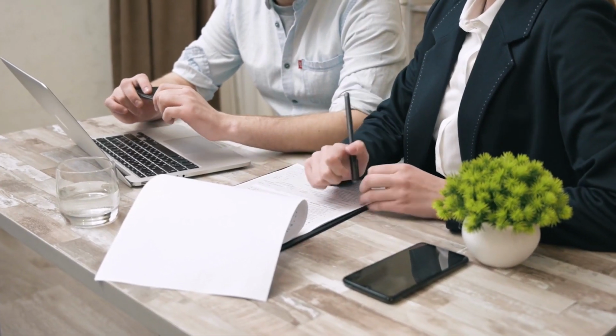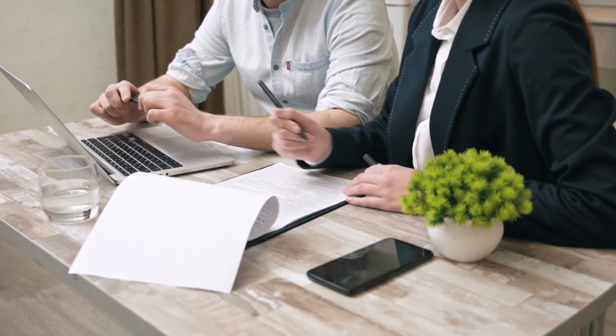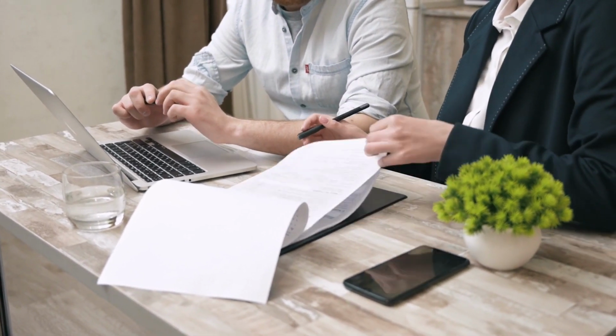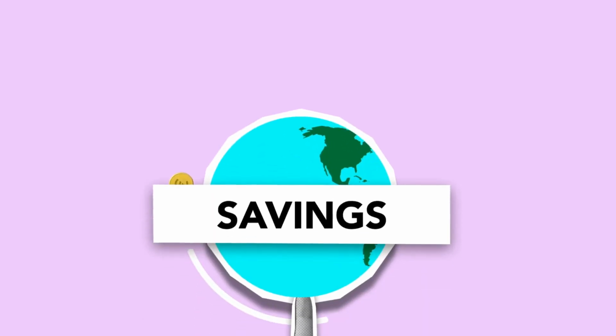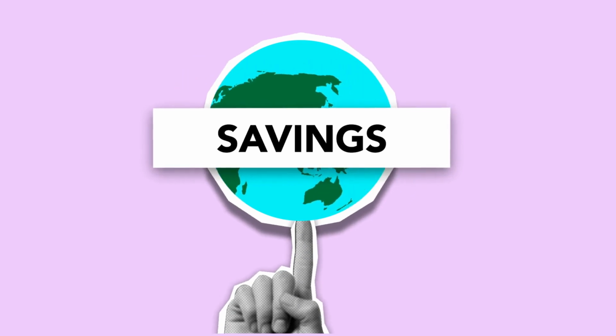Remember that refinancing has costs and fees, so you'll need to do the math to determine whether the interest savings will make it worthwhile. But, as you can see, refinancing and savings can be significant. So it's definitely worth looking into if you're trying to save on your housing costs while earning an extremely low income.